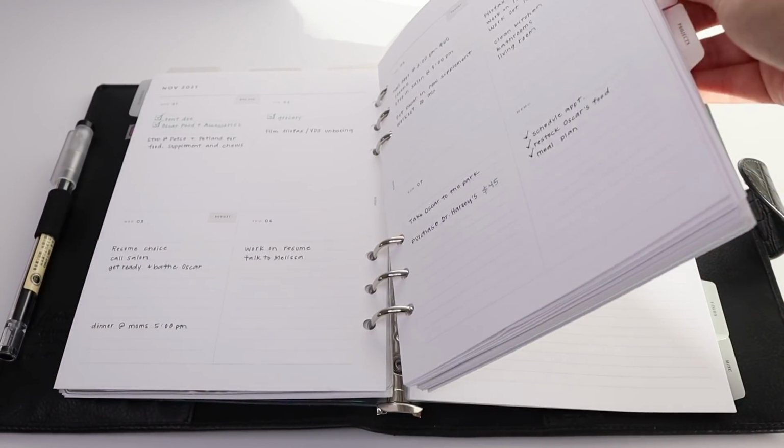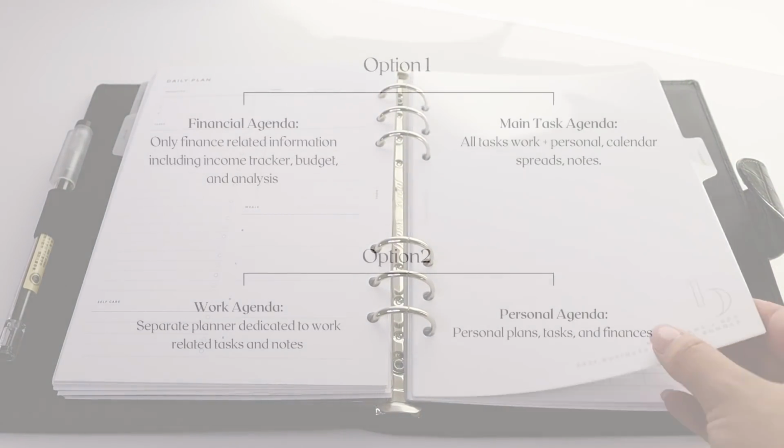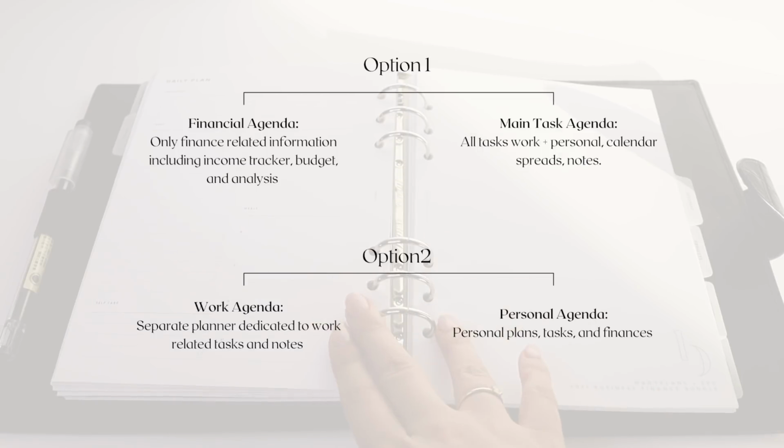So for the most part, my agenda will probably stay the same, but I'm thinking that I'm gonna split my agenda into 2 separate agendas. I'm thinking I'll either create a separate work agenda or a separate finance agenda. I'm still deciding which would work better for me, but I would really prefer my finances to stay at home at all times, and I'd like to be able to bring my agenda out of the house with me.